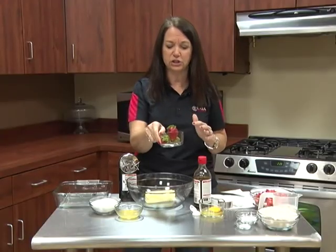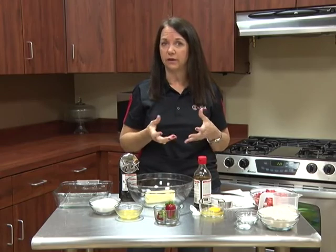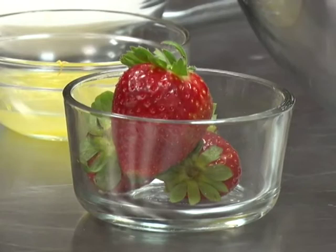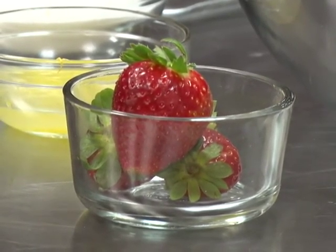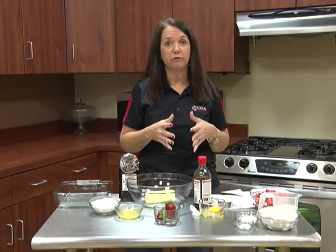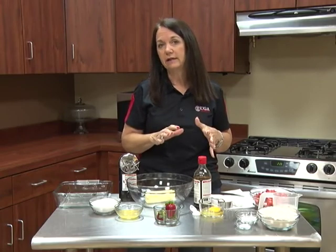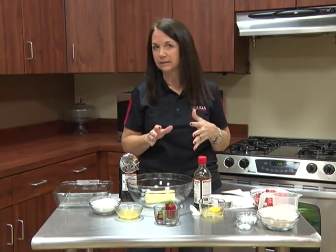And look at the seeds too. If you're buying them at the grocery store, pick up that container they're in, look at all the sides of it, flip it upside down, look underneath and check to make sure you don't see any mushiness, any mold, any leakage from any of the fruit, because that tells you that fruit is going to go bad pretty quick.